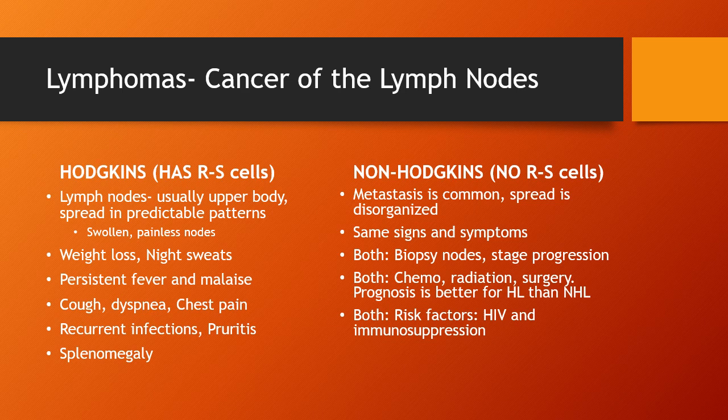In non-Hodgkin's, again, there's no Reed-Sternberg cells, metastases is common and spread is very disorganized. The signs and symptoms are the same, but typically it's diagnosed later on and after it's widespread, so the prognosis is better for Hodgkin's lymphoma than with non-Hodgkin's lymphoma. Both are biopsied and then staged, and then chemotherapy, radiation, and surgery are options for both of them as well.